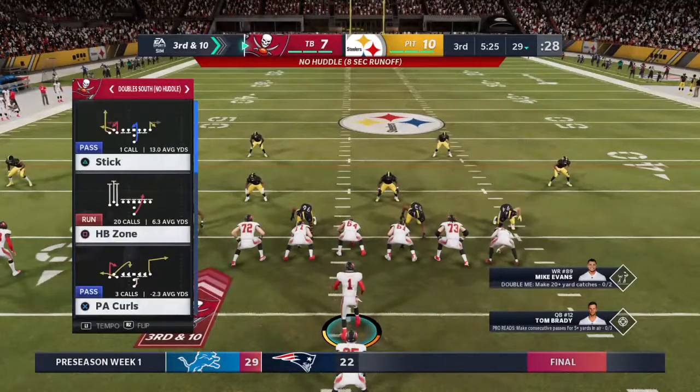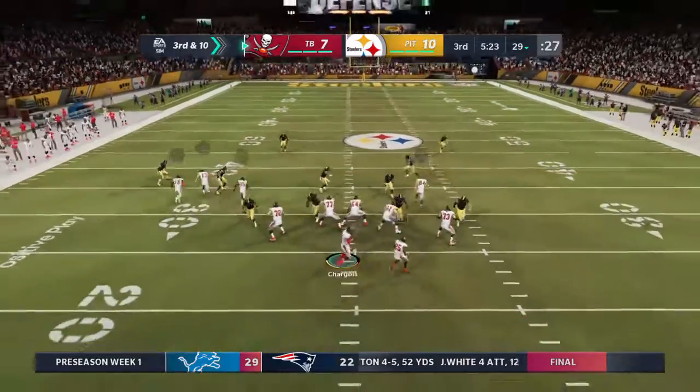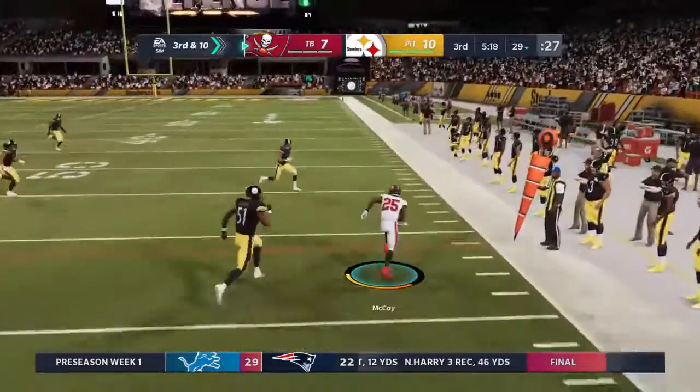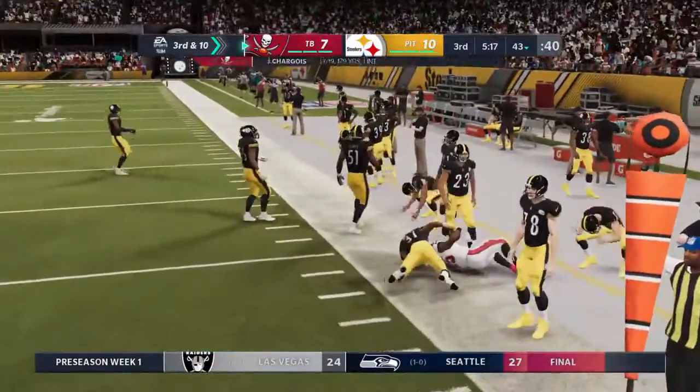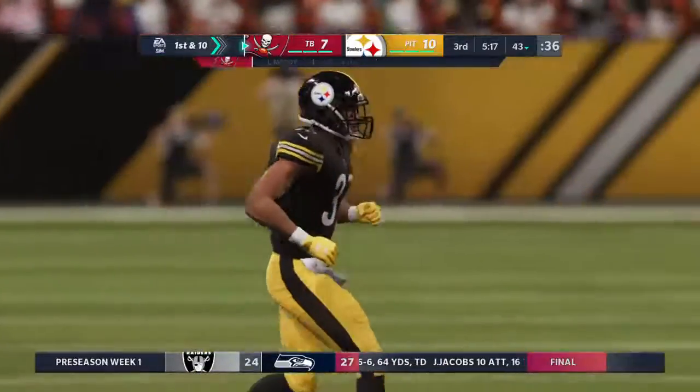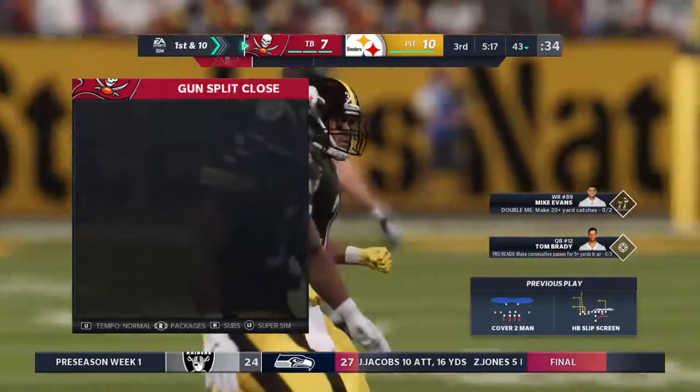Big play coming up. Here's 3rd and 10. I would expect to see some pressure here. The pressure drops off as they'll look to throw. They'll set up the screen to McCoy. And past the 40 before he's out of bounds. 14 yards there and a Buccaneer first down.